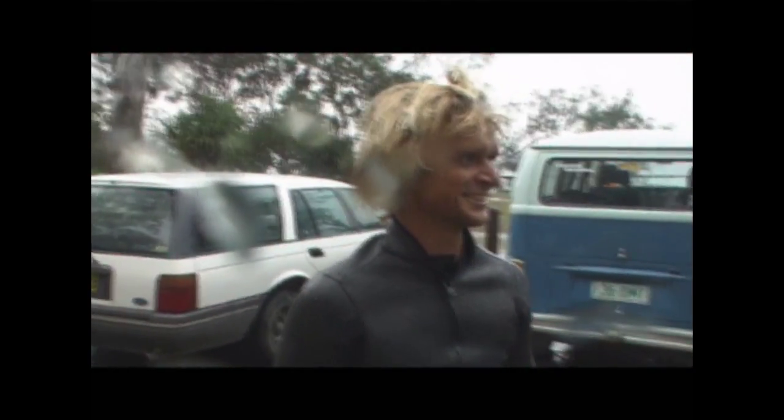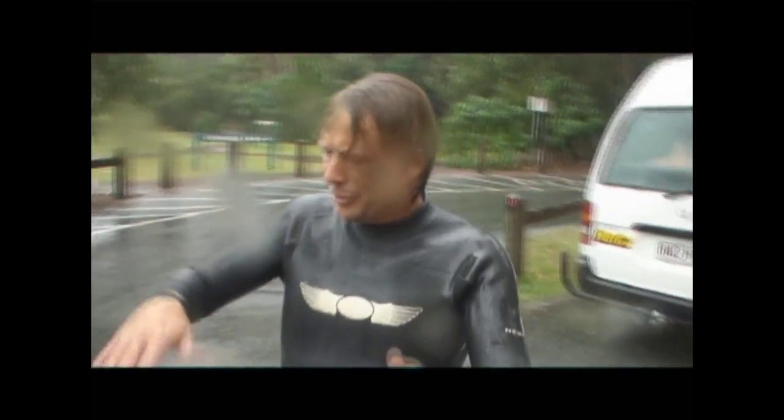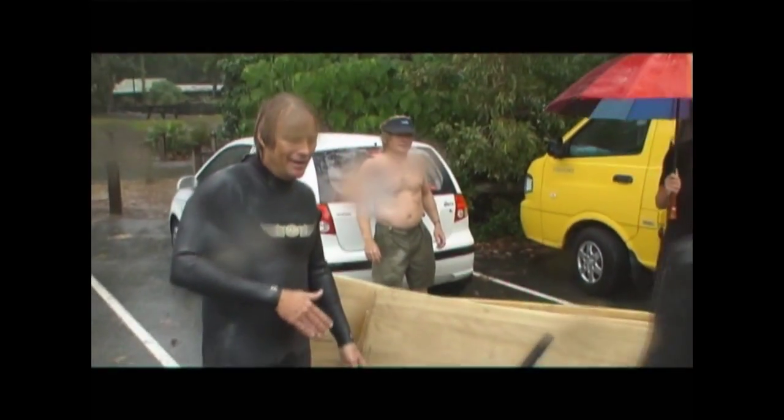Close. I think by watching it, like the 10 footer was a bit smoother. And I think with a little bit more bulbous nose, you might get the same length. You might make it a little bit more smoother.